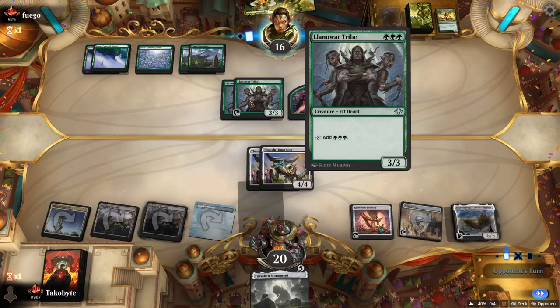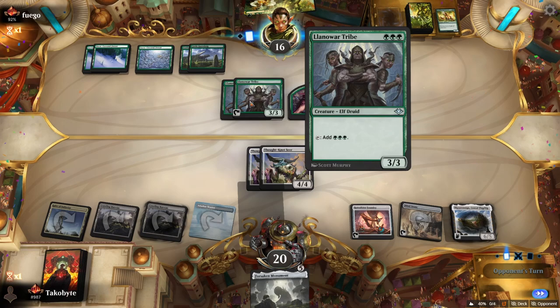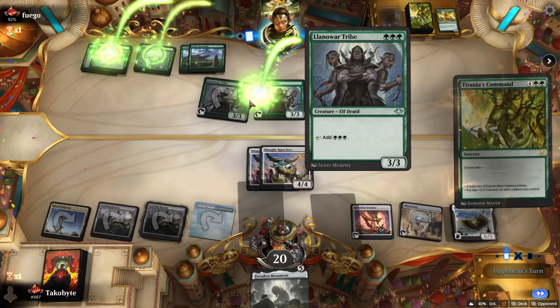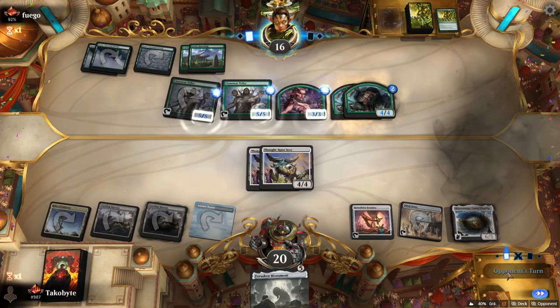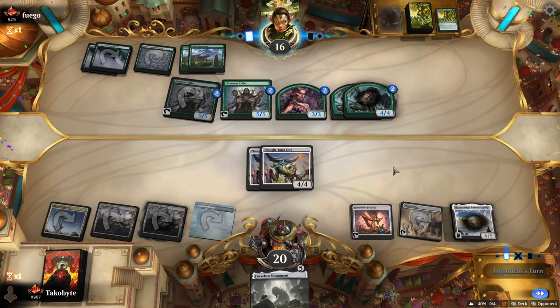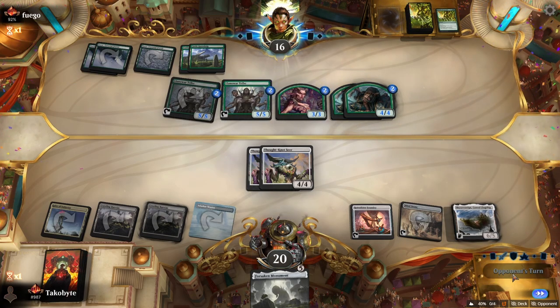I've also been noticing a lot of people playing the Llanowar Elf Tribe. I wonder if this is due to the fact that there's a lot of burn going on. Create a 2/2 bear creature token and put +1/+1 counters on each creature you control. Okay. Yeah, that's kind of scary. That is kind of scary.